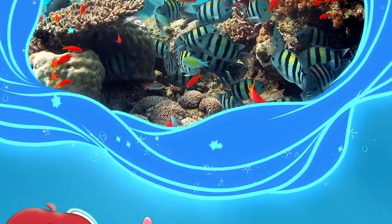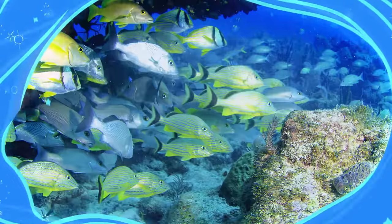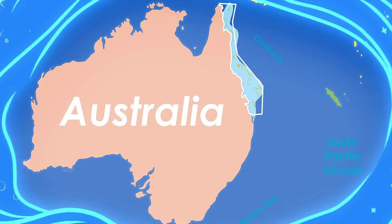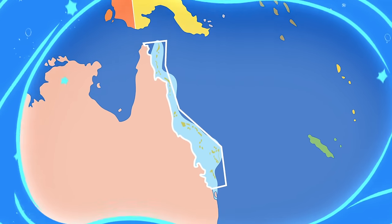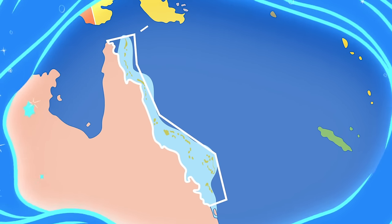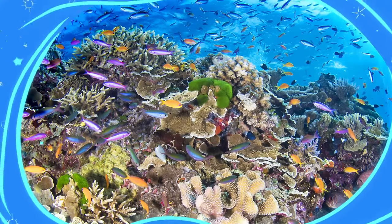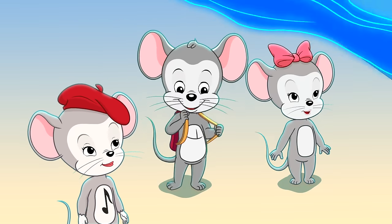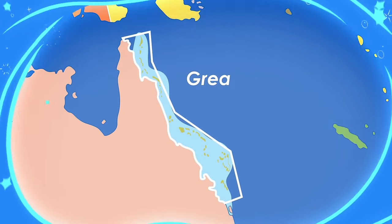There are lots of places in the world where there are plenty of colorful fish. This says the Great Barrier Reef is a giant protected park in the Coral Sea near the continent of Australia. That's it! The Great Barrier Reef! It's more than 1,600 miles long! And has over 1,500 different kinds of fish. 1,500 kinds of fish? Where? There! The Great Barrier Reef!